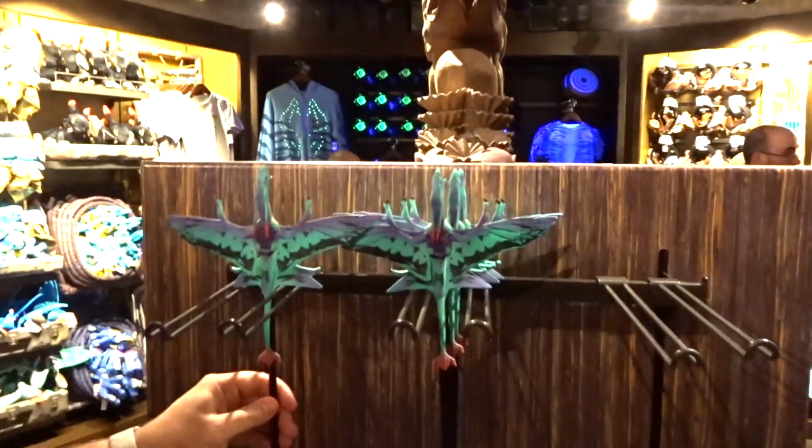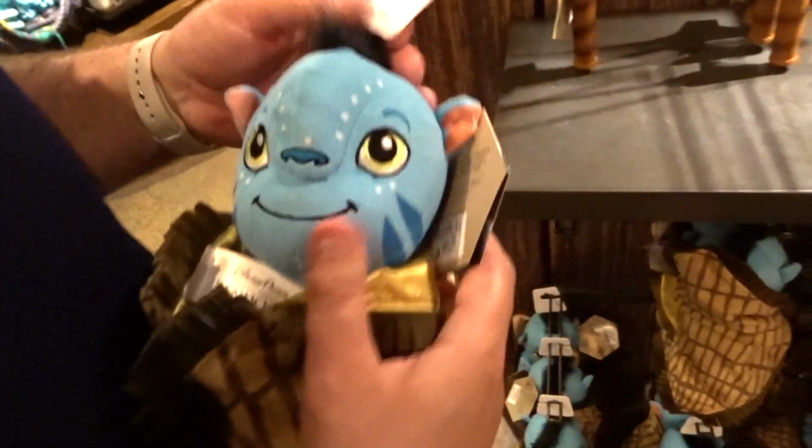He's loving it. $18. Is this stuff all glow in the dark over there? Oh no, been distracted by a baby Na'vi. Aww. How much is a baby Na'vi? $27. Aww.